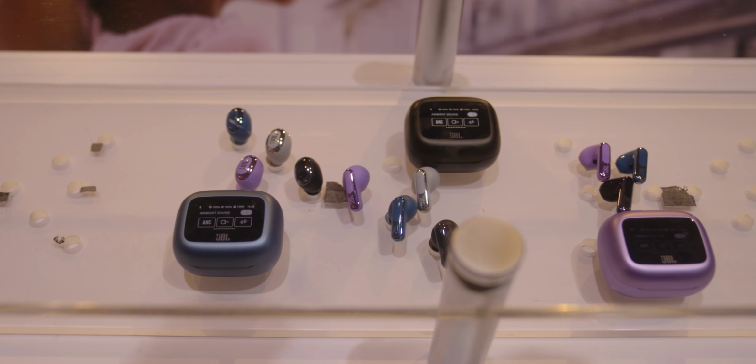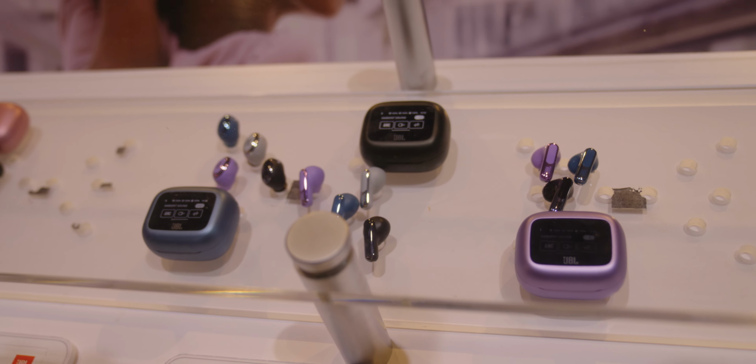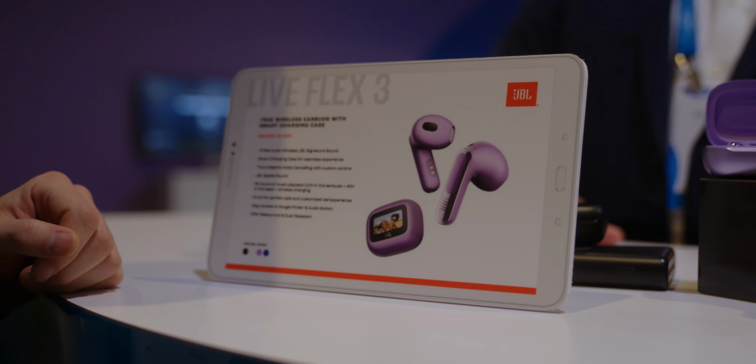Still in line with the earbuds, JBL is also releasing the third generation of its Live True Wireless Earbud series. And in that series, there are three different types of earbuds, the Beam, the Flex, and the Buds, which feature different designs tailored to different ear shapes.